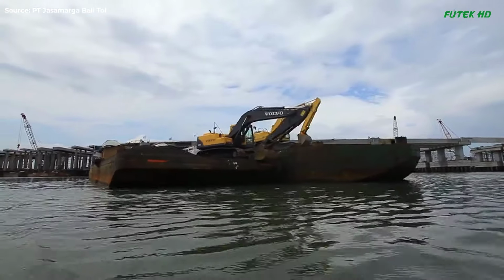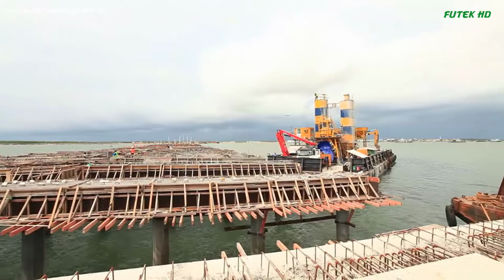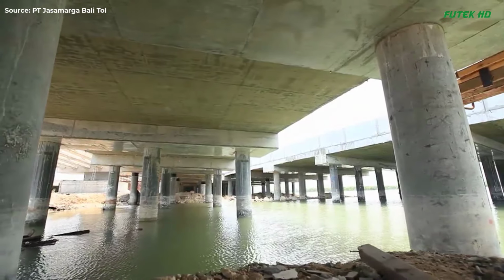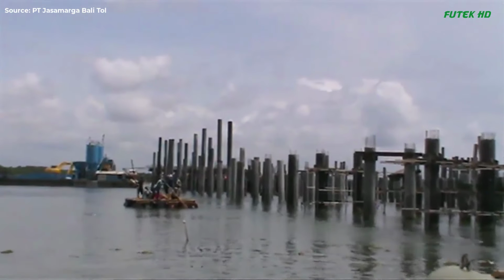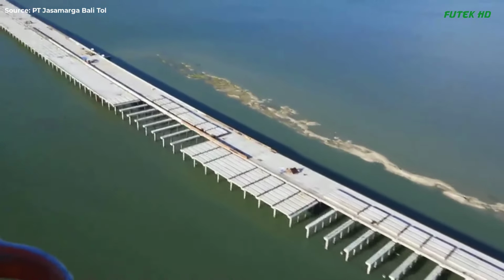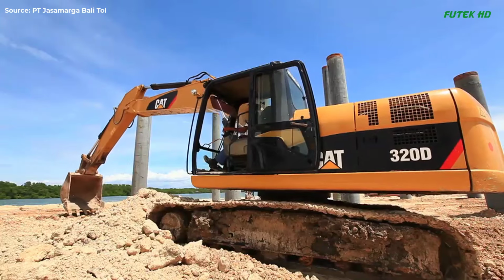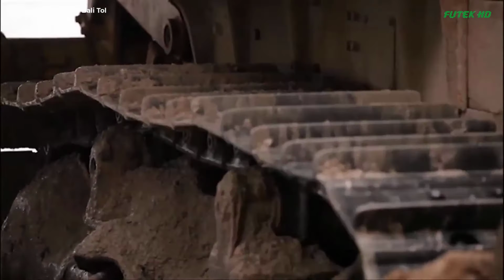Challenges and solutions. The project faced numerous challenges, including weather-related delays and logistical issues. The fluctuating tides and shallow waters complicated material transportation, necessitating careful planning and timing. Contractors relied heavily on tidal forecasts from the Meteorology, Climatology, and Geophysical Agency, BMKG, to schedule their activities. Additionally, construction had to be temporarily halted during extreme weather events, such as the Rusty cyclone, which brought strong winds and high waves to the region.